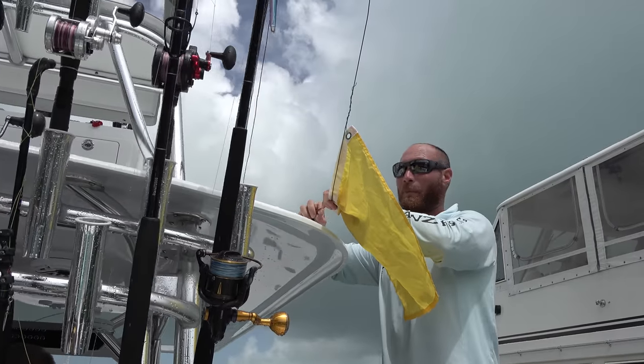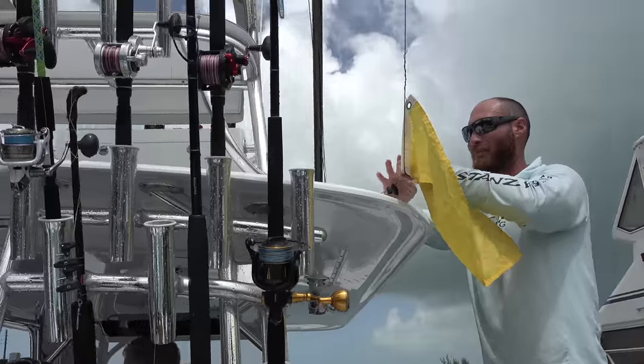I was gonna say deploy the flag, you can remove the flag. Taking her down. We're cleared in. Welcome to the Bahamas. So the customs guys just showed up, plus immigration. Super nice, did that, and got all the paperwork done there.